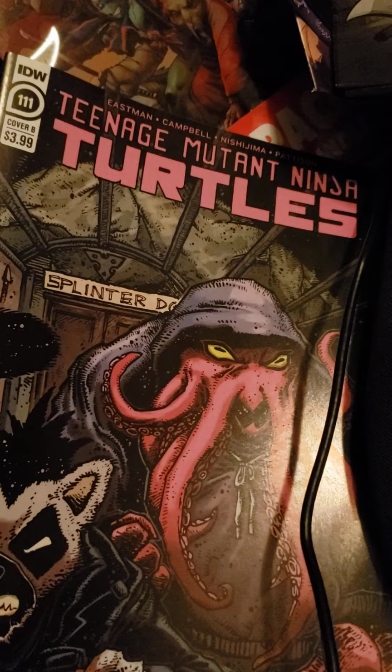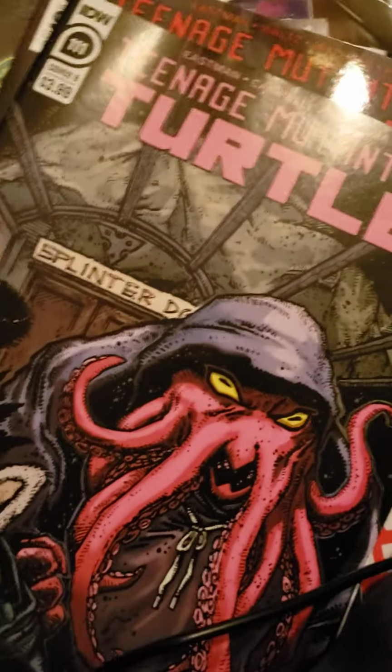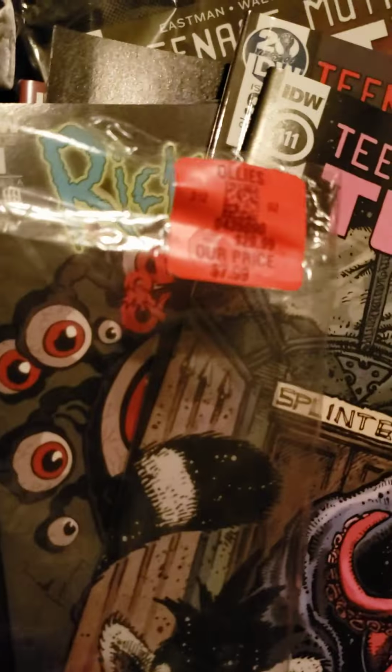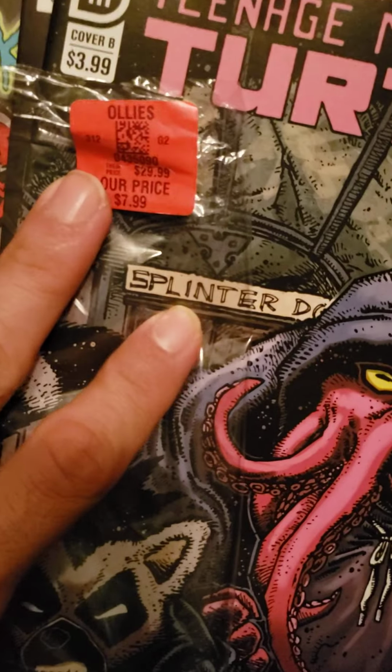Dang, I got lucky. And last but not least from this one, Teenage Mutant Ninja Turtles, issue 111, Splinter. Wow, we're not even done. So far, the 10-pack comic book bundle is up to a $49.95 value, for only $7.99.